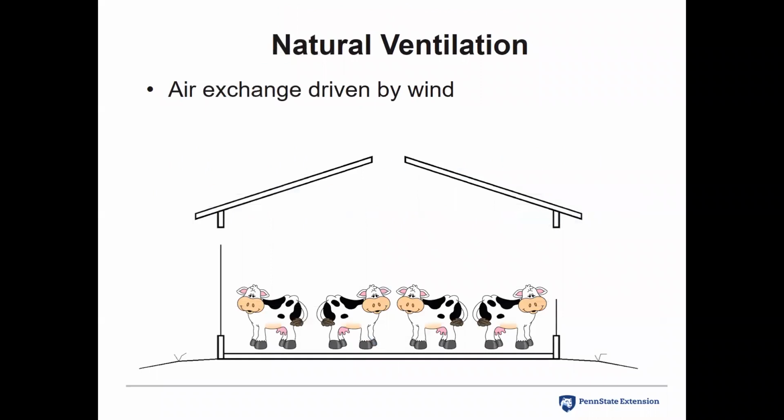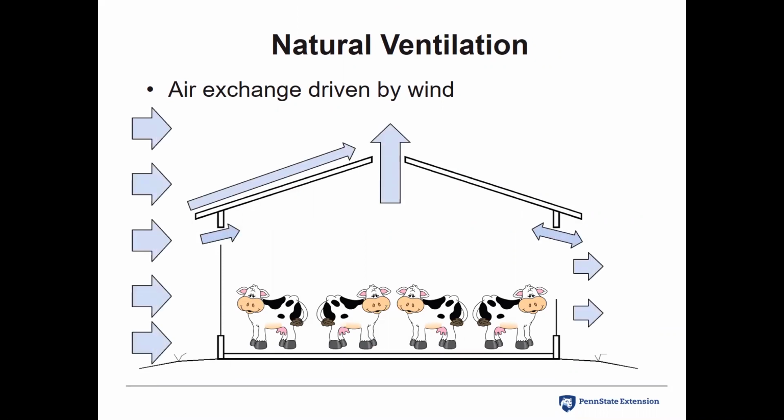Natural ventilation is driven by the wind. Okay, so in this case, where the curtain on the prevailing wind side is closed, the wind blows against it, creating a high pressure on that side of the building. Air goes up the roof. Because that air is going further and faster, it creates a low pressure, and so we get a draw at the ridge. But on the opposite side of the building, we're creating kind of a suction, and so it can draw air out of the building as well. So we can create an air exchange that way. So this would be more typical during cold weather.